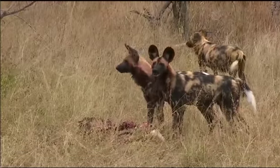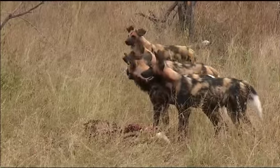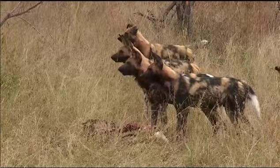You were just asking about the rankings in the pack. And it is very important for them. Oh, what are they seeing? What are they looking at? Oh, maybe just that buffalo walking away. Yes, the ranking in the pack is very, very important. I wonder if that... he's got a full belly, that's it.